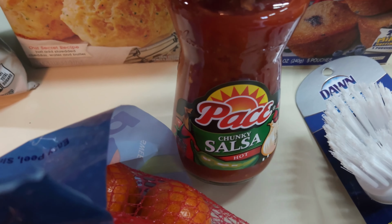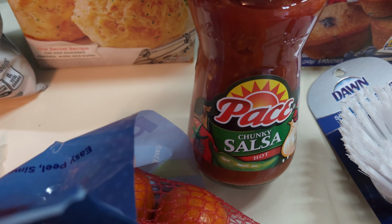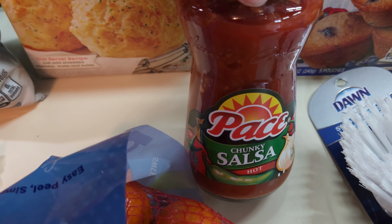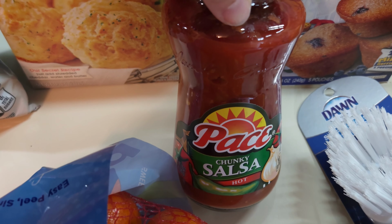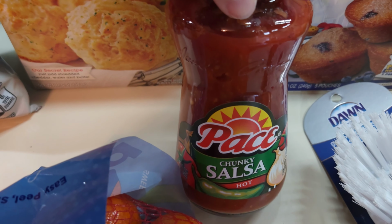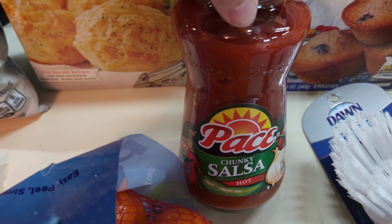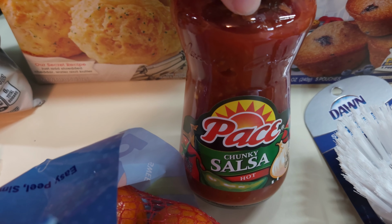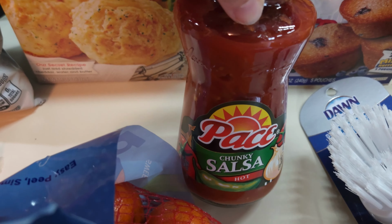Pace picante. I used this paste salsa in my taco sticks that I made Tuesday night, which went up Sunday. And it was so good. Of course, the taco sticks were so good. So I went ahead and got another jar of the salsa just to have it on hand. And I got the hot. So hopefully this will be really good and spicy. That way we can have a little something to go on.